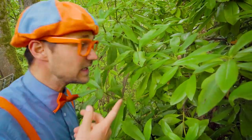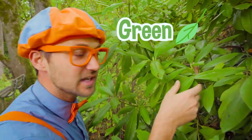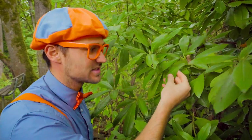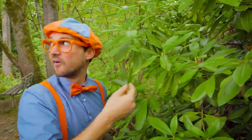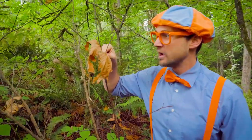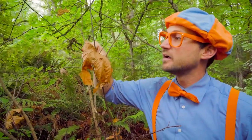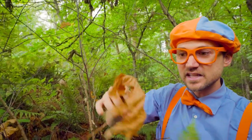Oh, check out these leaves. They're so green. Hey, and when I touch them gently, yeah, nothing happens. They're just so soft and moist. Wow. But this leaf over here. Whoa, this leaf looks like it fell from the tree above. Let me pull it out. Yeah, you see this leaf?